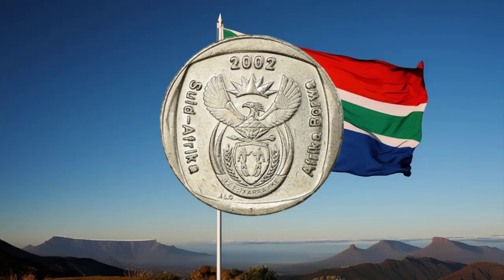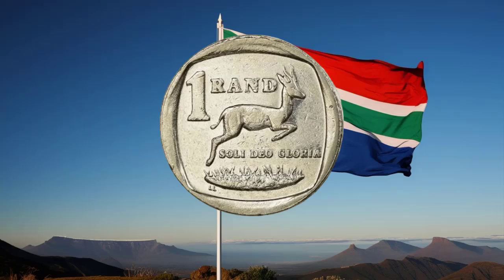The 1 Rand coin has always been a recognizable piece of South African currency. Strong, simple, and built to last, it represents more than money. It carries history, identity, and the spirit of a nation. But the 2002 edition has become especially interesting to collectors because of certain rare versions and unusual details that separate it from regular circulation coins.